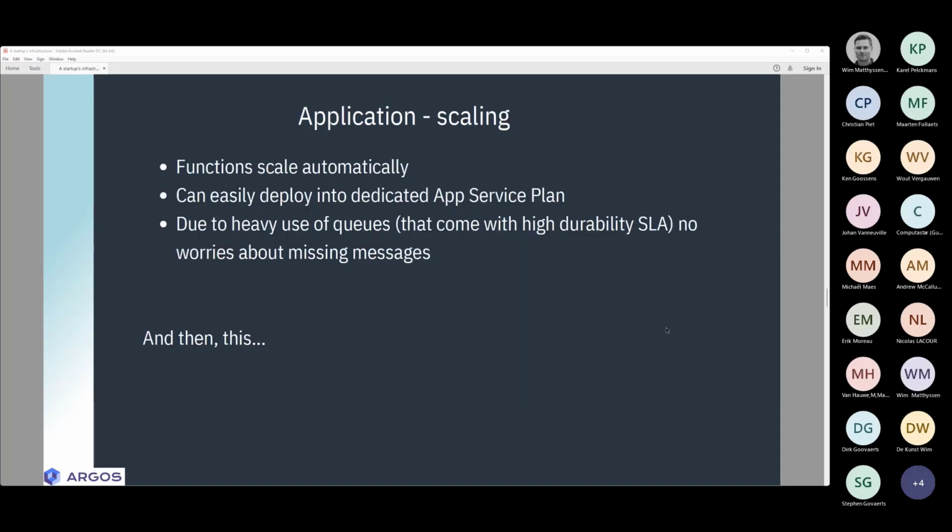So the reason why I went with functions is it really scales very well. It scales automatically. Sometimes you have to do something, but on the free plan, it just scales automatically.